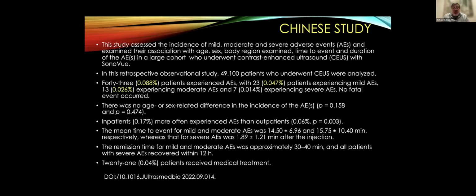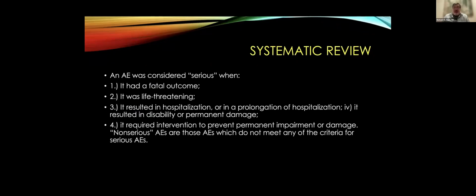The remission time for mild to moderate AEs was approximately 30 to 40 minutes, and all patients with severe AEs recovered within 12 hours. Again, 0.04% of patients did receive medical treatment, and that could have been administration of Benadryl or IVs. I just want to talk about a systematic review that we will be publishing shortly.